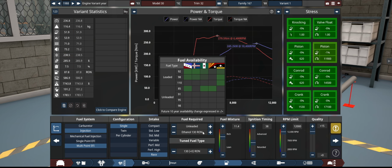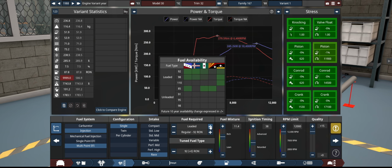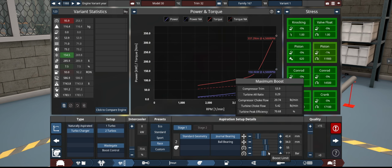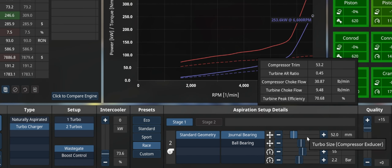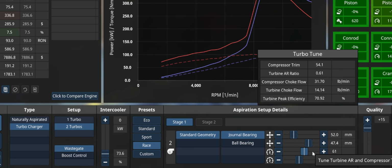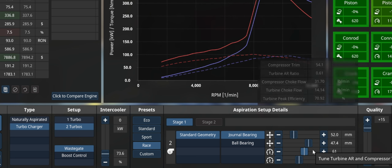Since this was the 80s, ethanol did hit the field around now, but really the difference is only about 20 RON. It'll be helpful, but not absolutely decisive, whatever the word is. Now we've got to work with the new turbo explodo mechanics, which is going to be quite tricky. We do know that these things turbo lag tremendously.